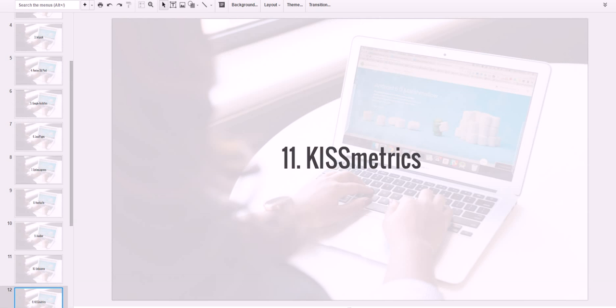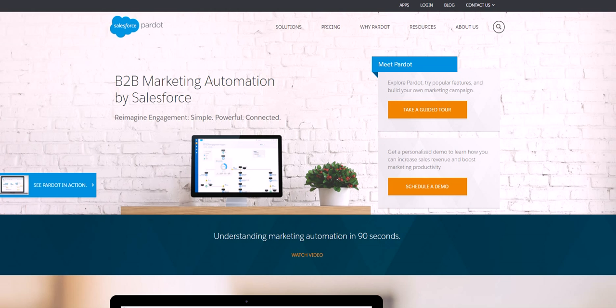Number 12 is Pardot, or Pardot, however you say it. They have a high-end service that if you have a bigger company, if you have a bigger base with your business, then you might want to look at them for your marketing automation. They have all kinds of things that help you create better campaigns, track what you're doing, keep track of customers, and just automate as much as possible within one service.